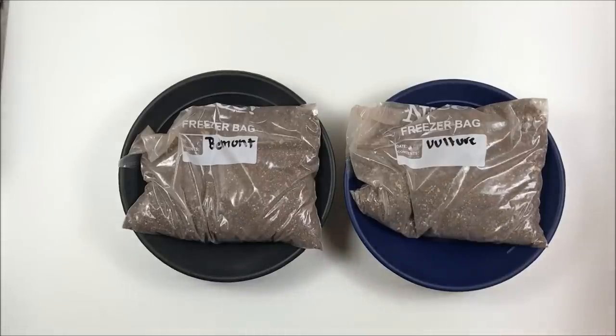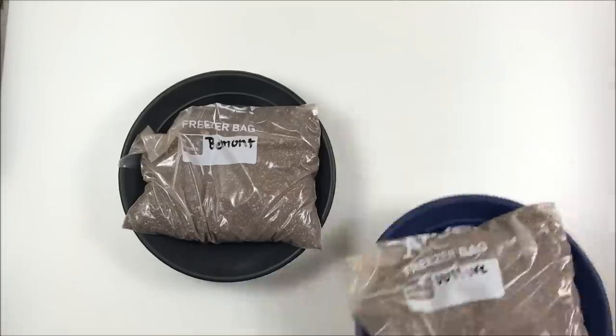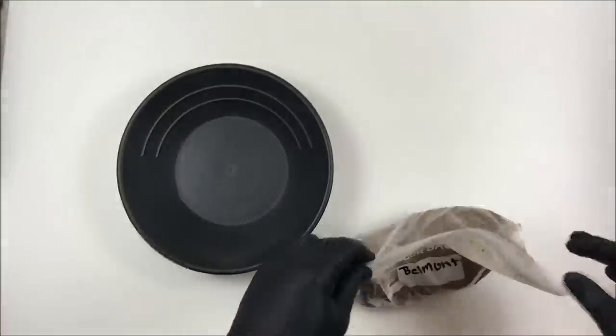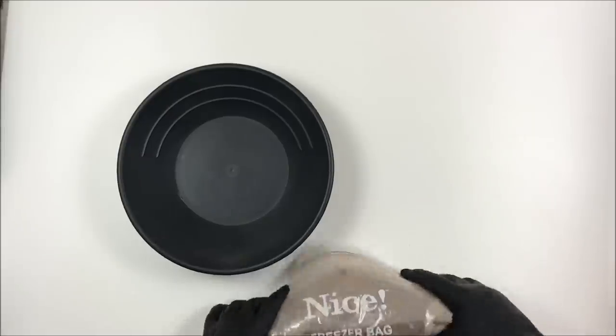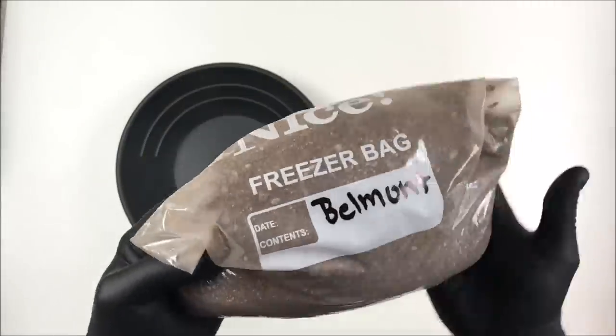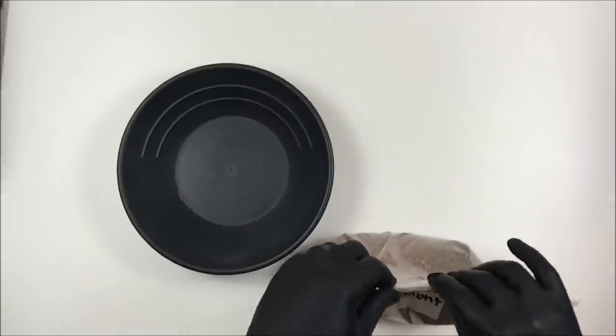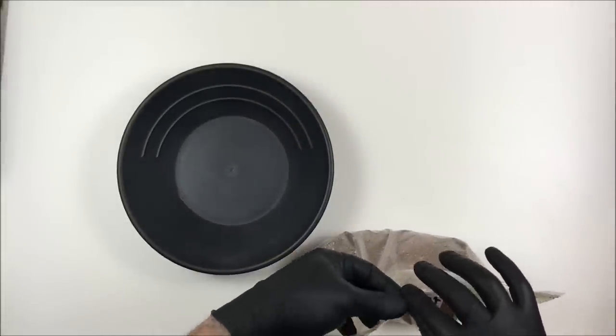Like I said, they're both 5-pound bags. They are guaranteed gold, but no specific amounts. So I'm gonna let you listen to some music and I'm gonna classify these both down. And as you can see, they both do come in just regular Ziploc bags. They are not double bagged, they're just regular Ziploc bags. All right, now some music and now some classification.